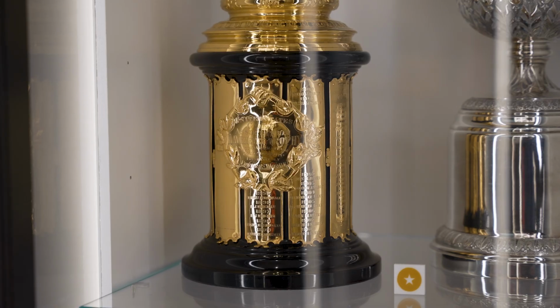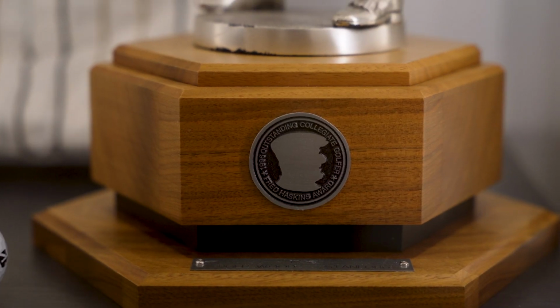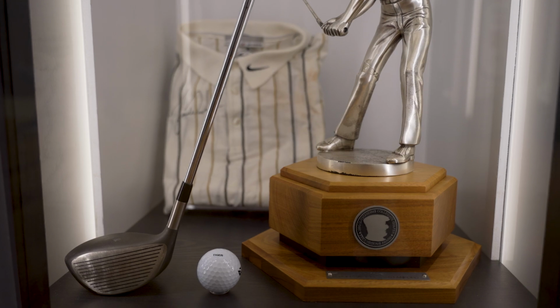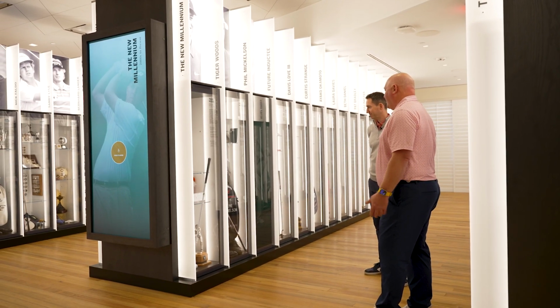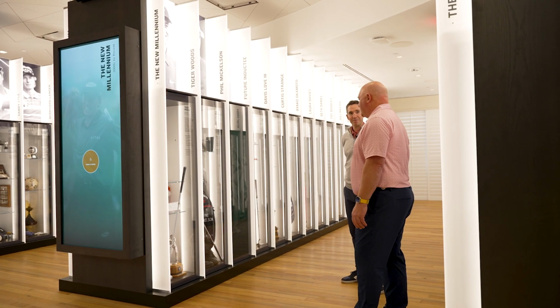I mean, when you've got a U.S. Amateur, which he obviously won 3 of, you've got your U.S. Open trophies there, the gloves, the head cover. That's pretty strong. And with Mickelson, with all of those clubs, of course, because being a gear guy, the jet, that seems sort of appropriate.